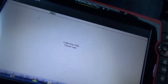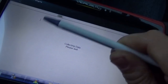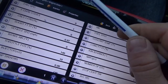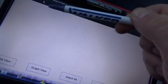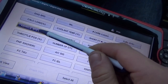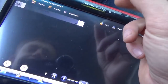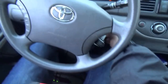It should be under generic engine or overall data. Vehicle speed is, you know, a critical input to transmission shifting, to everything actually. So there it is. There's vehicle speed. Let's customize this for a faster data update. Deselect all, just view that parameter. Okay, we'll graph it. Go for a little test drive.